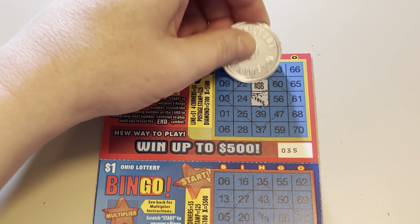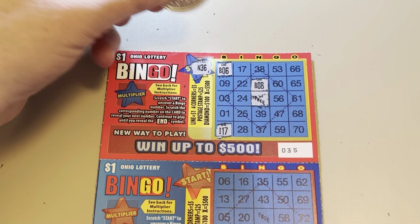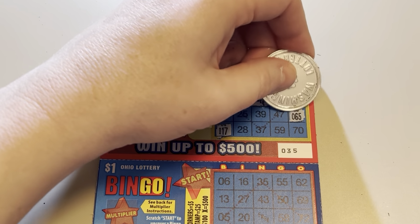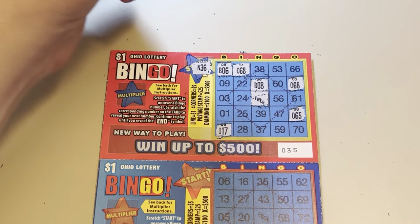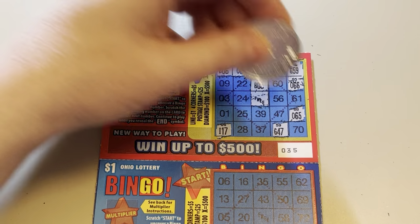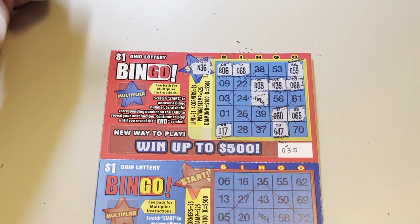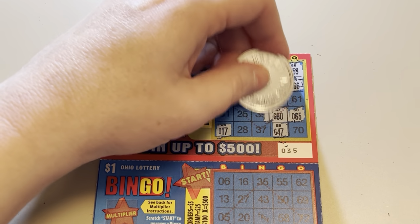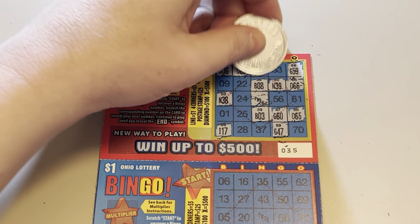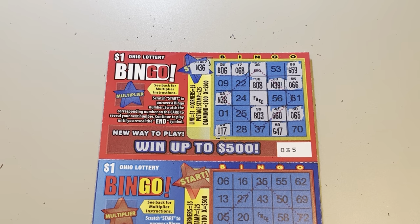N36, and then we go to B8, B6, I17, O68, O65 to O66. G59, G47, G60, N39, B3, N38. Oh, what does that say? And, oh, that's the end of our run on that ticket there, so we didn't get anything on that one.